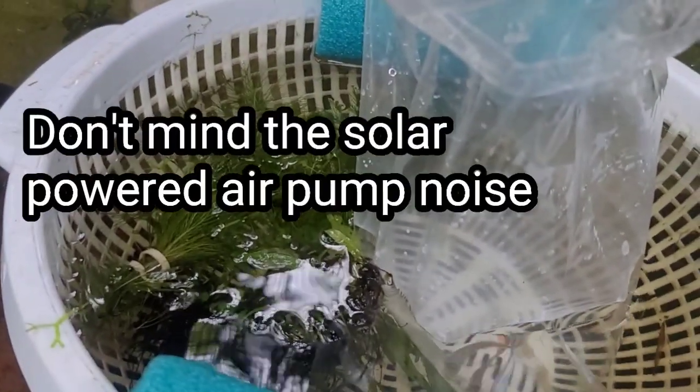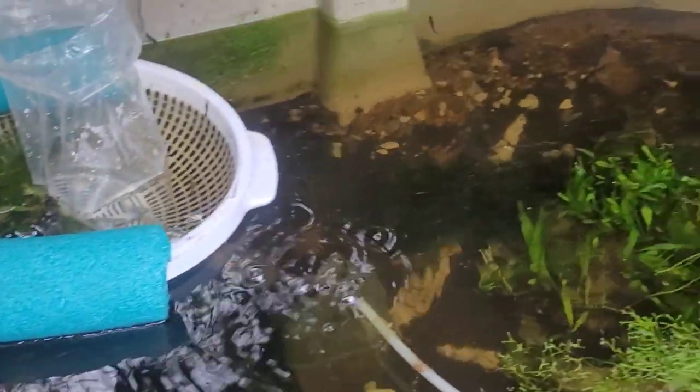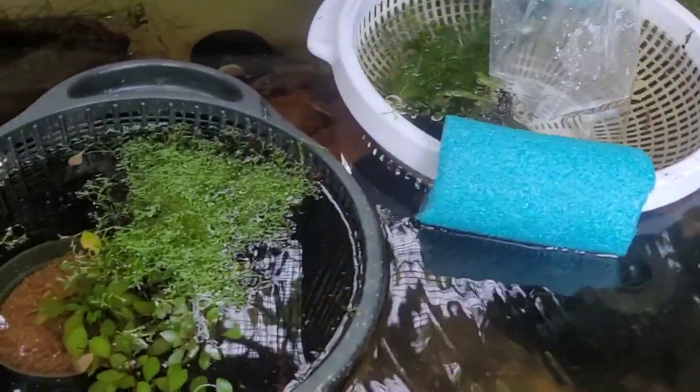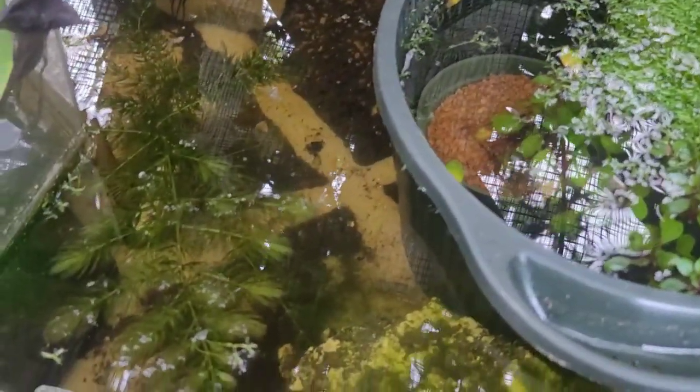If you watch my videos, you'll know I keep my little floating breeder boxes, my homemade breeder boxes, which are much larger than the normal breeder box. And they're in a 6-foot tub. Now the only test will be whether the guppies adapt to the fluctuating temperatures of the tub.